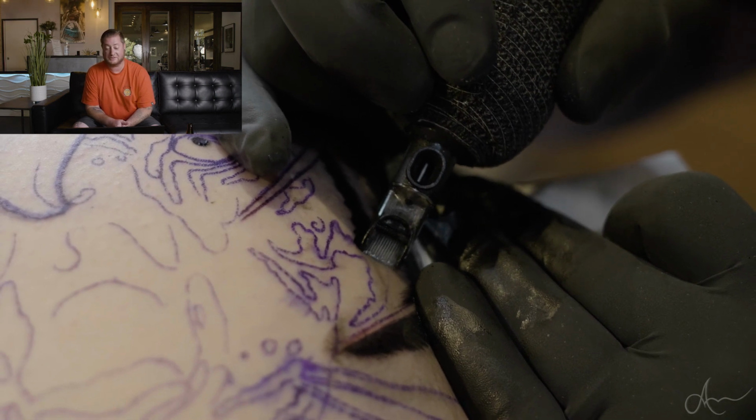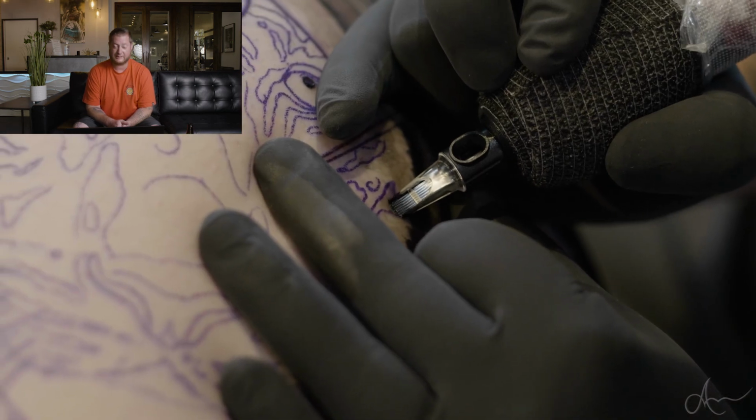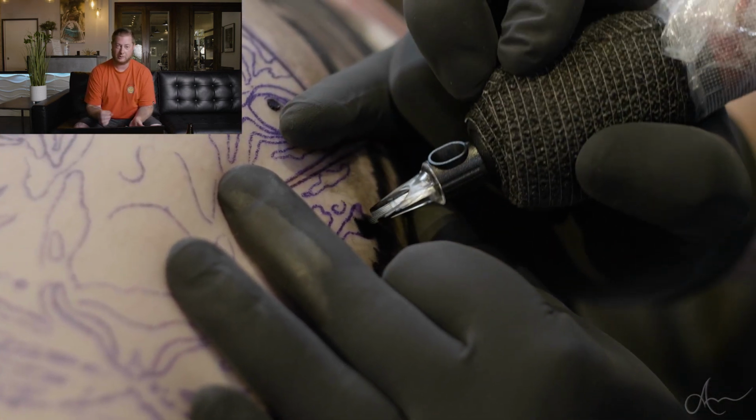So here I'm using my 15 mag. That is my second go-to for smaller areas.